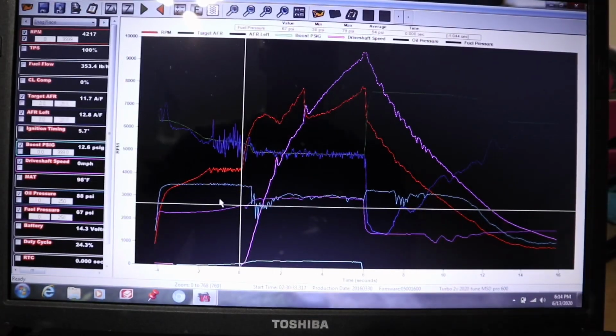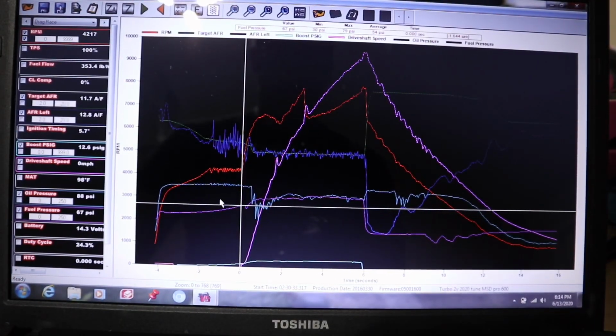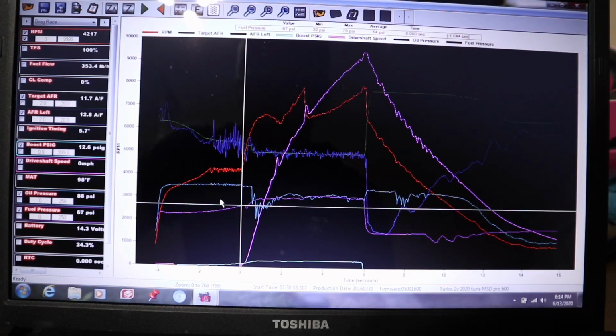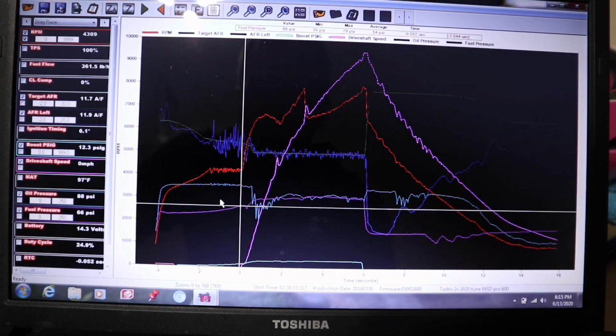All right, here's the data from that second pass. I was extremely, extremely happy with the car on this pass. I actually didn't expect it to go that fast. Little difference here. I came back after the first pass and I decided to hit the up arrow on the boost controller, so I was running a little bit more boost. And also here you can see I stayed on the two-step a little bit longer and I left the line at 12.6 pounds of boost.